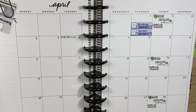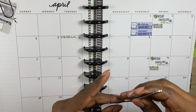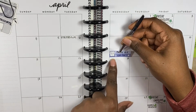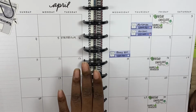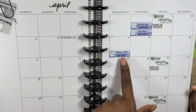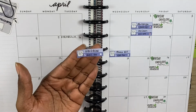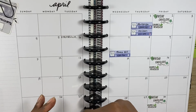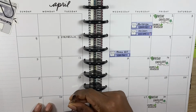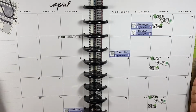Okay, and then after that, on the 7th, my phone bill with T-Mobile will be due for $120.76. So I'll be paying that on the 7th, and this payment will include my last $25 installment plan because I did pay off the phone device in full in March. And then last but not least is my other utility bill, the normal one that's due monthly, which is on an equal payment plan for $201. This will be due on the 27th. All right, so this is all of my bills for the month of April.